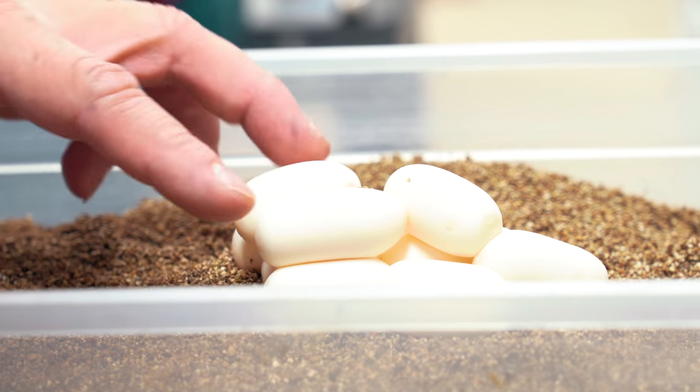There's 2, 4, 6, 8, 10 good eggs in there. And that wraps up the Kluberdegg. So we had 2 good clutches, 1 bad clutch, but hey, I'll take it every day of the week.